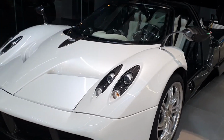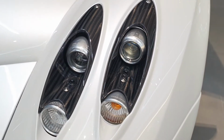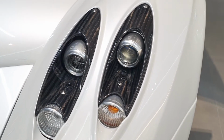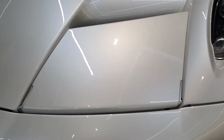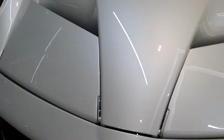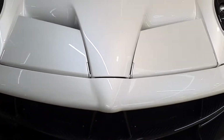Now, if we see the headlights, you can see that it has xenon lights and they're surrounded by carbon fiber. And it's also very smart. Basically, it has flaps here on the nose. There are two of them. You can see the joints in silver. So these flaps can open up to create further downforce when needed, and they can also help in braking.